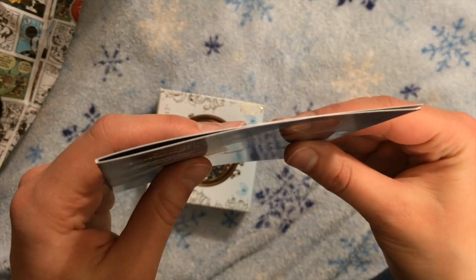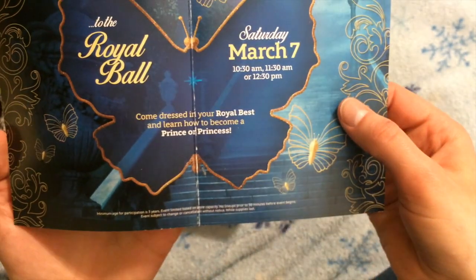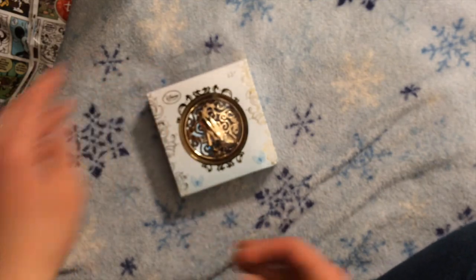I'm not sure if that was an intentional gap. It feels like it might be too small for it to have been intentional, but it does hit perfectly in the center on the butterfly. So go figure. Anyway, but this is what I got.